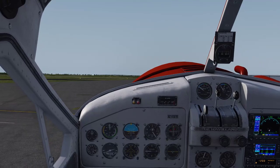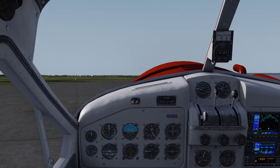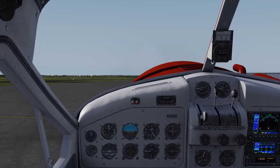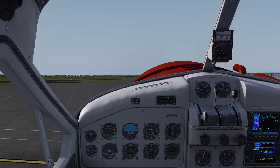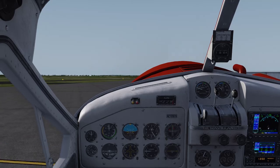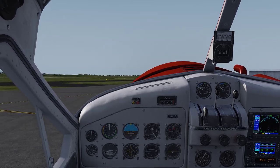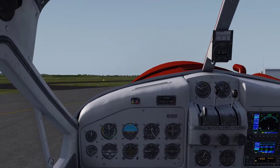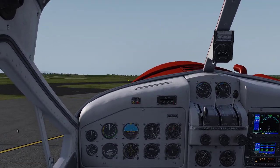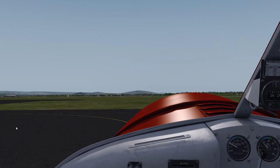We are in the de Havilland DHC-2 Beaver and getting ready to depart Pasco, Washington for my first ever attempt at flying down the Columbia River. We're going to be heading into Portland Troutdale, and hopefully along the way, the goal is to pick up maybe a sandbar or two. We'll see.